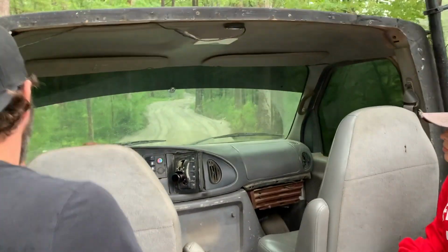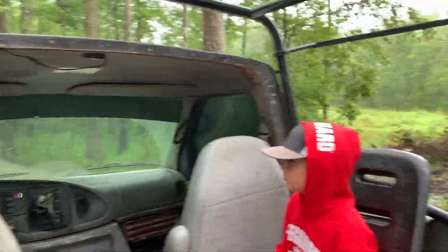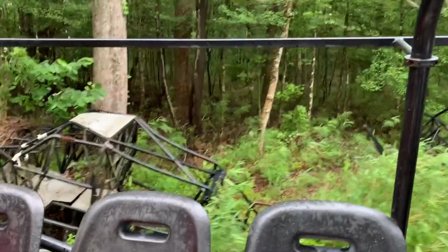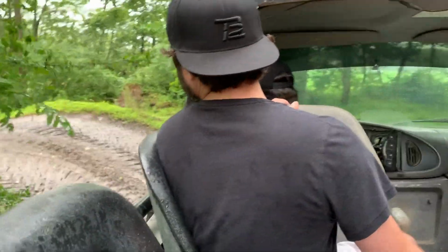In the woods, there were some old skeletons of Gravedigger, some old chassis and stuff that they had just scrapped and thrown out there. That was kind of fun to see. It was an exciting ride. Me and Carly both got a huge kick out of that. If we go back, we're going to do this again. Whether it's raining or not, this was a fun ride.